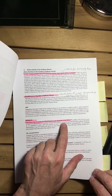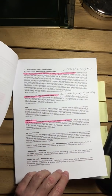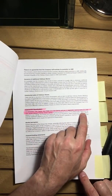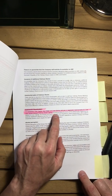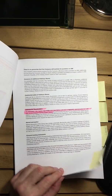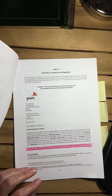Not made any commitment to pay dividends into the future. I don't think it can. Well, it clearly can't pay dividends at the moment because the debt's far too high. But I'll come on to that. Substantial shareholders: Lion Capital, Alex Riley and Jake Bishop will hold 52.7% in total. So pretty tightly held. So nobody can take it over without the agreement of the major shareholders, basically.